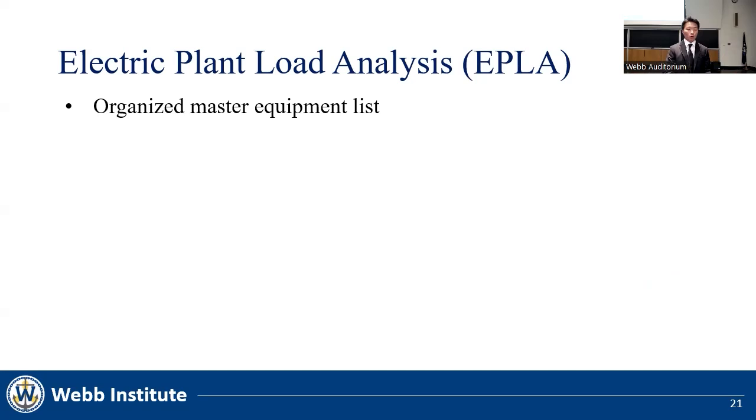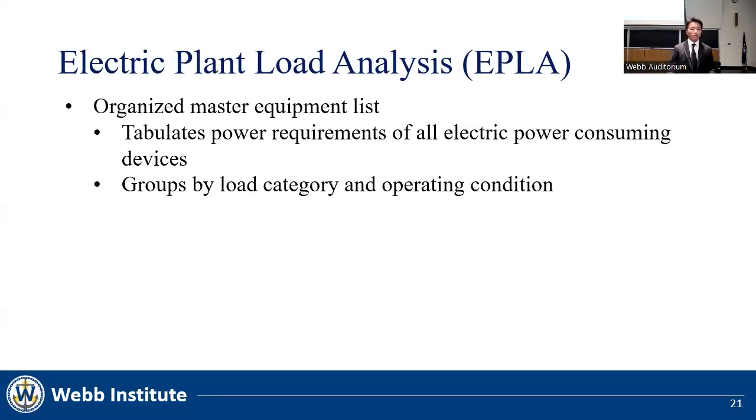An EPLA is an organized master equipment list. It's analogous to a financial balance sheet in which the sum of all the assets in one column has to equal the sum of the liabilities. Therefore, here, we see the power requirements of all electric power consuming devices has to be balanced out by the power plant that we sized.